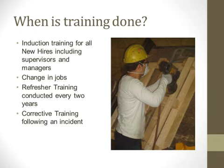So the next slide talks about when is training done, and there's basically four situations where training around an air nailer is required. So first is you have a new hire, you're bringing him into the job. Could be a worker on the floor on a repair table, or it could be a new supervisor or manager. Those people require induction training on the use of the air nailer. If we have a change in position, so for example, someone's taken off a saw line and put on the pallet repair, and he's unfamiliar with that, it's a new position to him, he requires training, documented training.